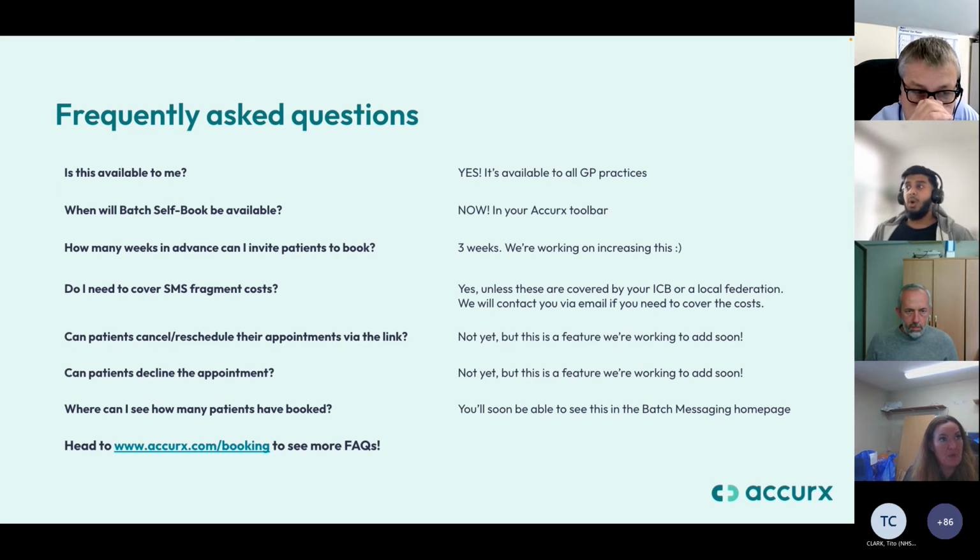At the moment, patients can only book into an appointment up to 3 weeks in advance. So they'll only have visibility of appointments up to 3 weeks in advance. So if you are looking to get bookings in for much later than 3 weeks, we are working on increasing this, but at the moment it's limited to a maximum of 3 weeks.